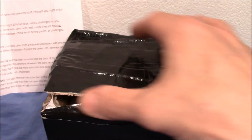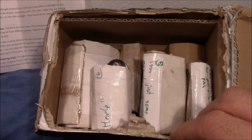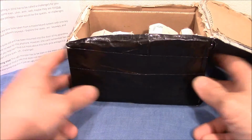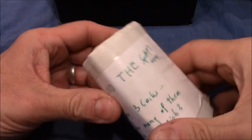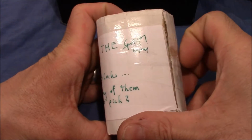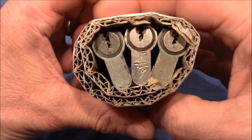Alright, so we have a box full of small packages. Every package has a number on it, and a task or information is related to it. So I will get this one out. I think it's number 1. Put the camera a little bit down. So it's number 1, and it says mind the keyway, not gap. 1 key, 3 locks. How many of them can you pick? Oh, hopefully all 3 of them.